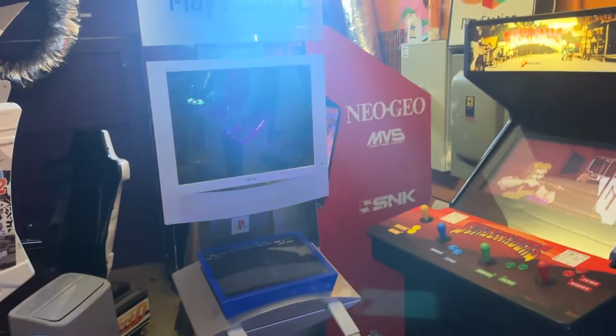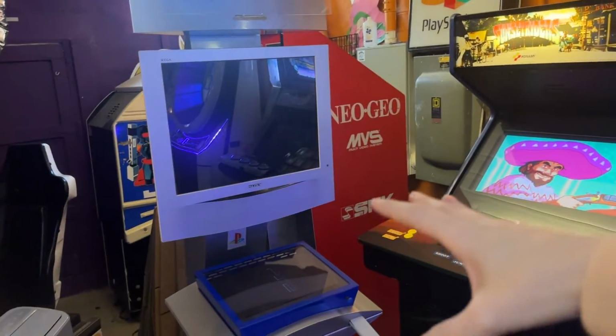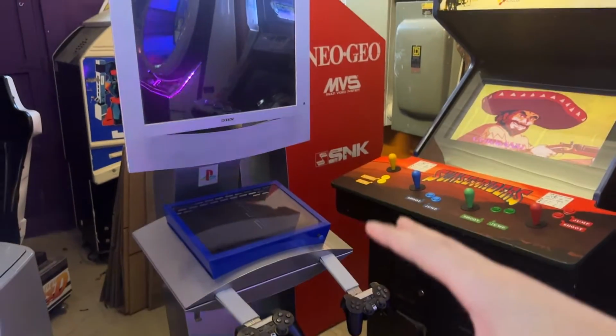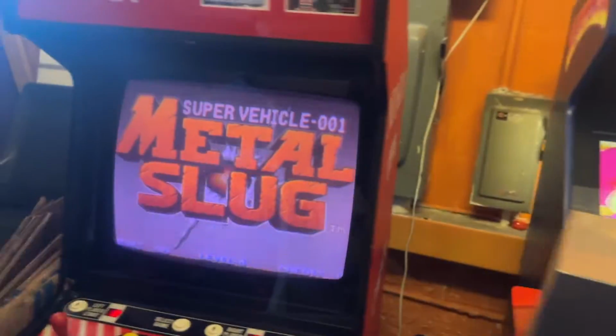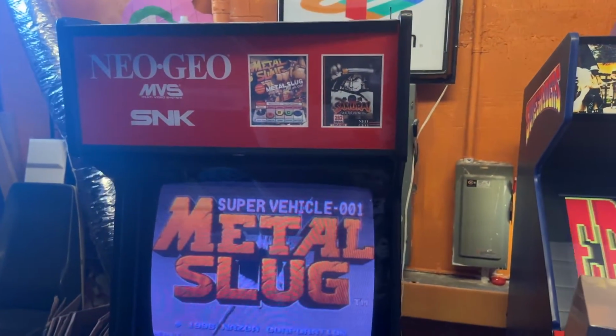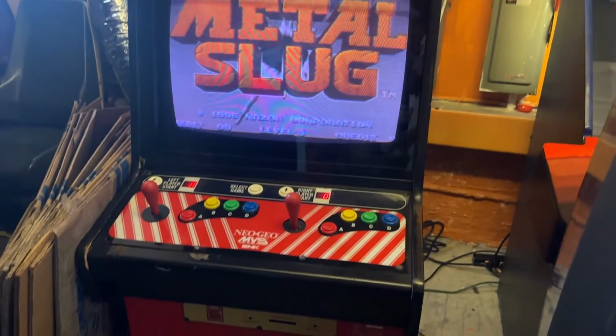Again, starting to move stuff here, but they have the PS2 kiosk, which is awesome. I would absolutely love to have one of these kiosks at some point. They've got Jubeat. They've got Sunset Riders. They've got the Neo Geo. They've got Metal Slug and Samurai Showdown hooked up in there.